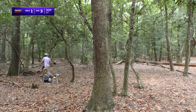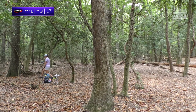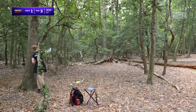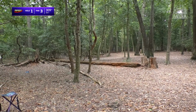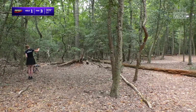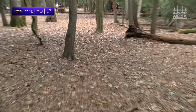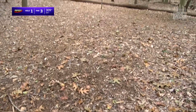Oh, looks like Holly released that a little bit early. And we've got Kona in the left rough. Don't think she made it all the way out of there. Holly's on the left side. Looks like she's got a righty hyzer that also hits another tree early. And Holly again. All right, gets it up there. That should skip up and leave her a decent putt in. With the star lion.